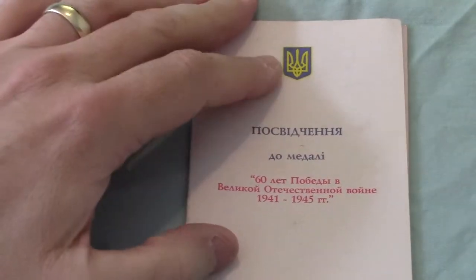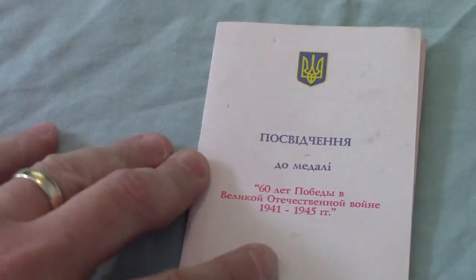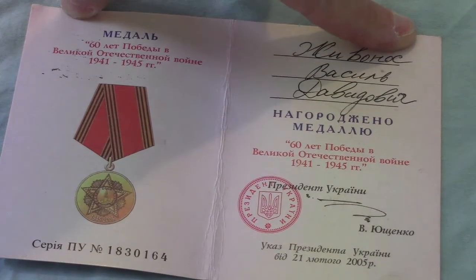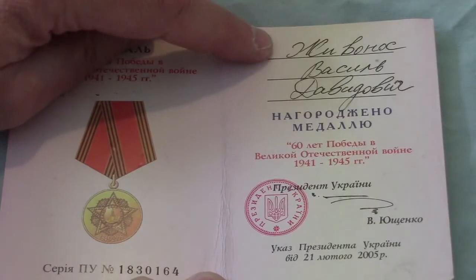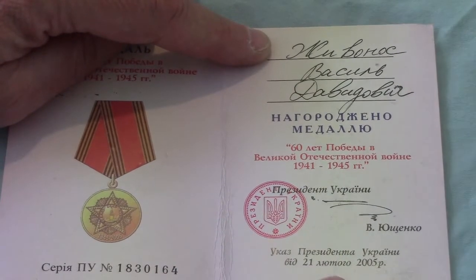So again, keeping in custom with that. And then the award certificate, go ahead and focus in on it here real quick. Open this back up a little bit. We've got the seal of the government of Ukraine, and then we have medal for the 60th anniversary of the Great Patriotic War in 1941 and 1945. Again, this one here is in color, extra nice. Serial number on the bottom, 1830164. Recipient's name written in cursive. And then what the medal is for again, seal of the government of Ukraine, and the date it was issued.